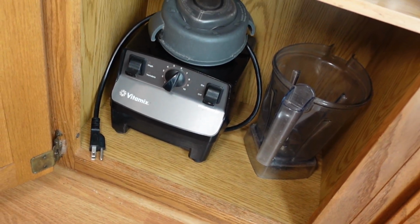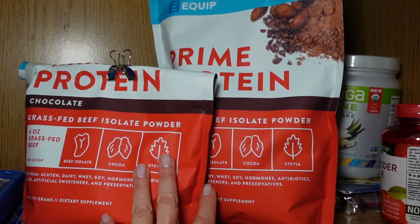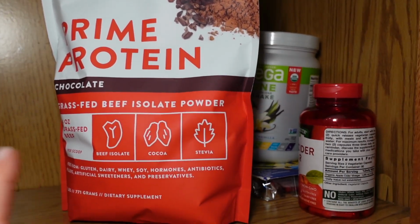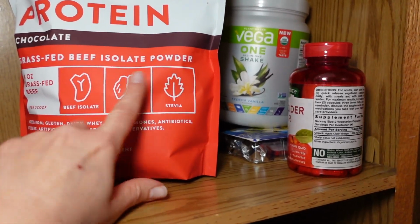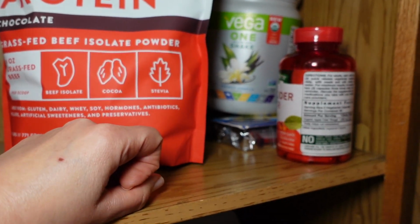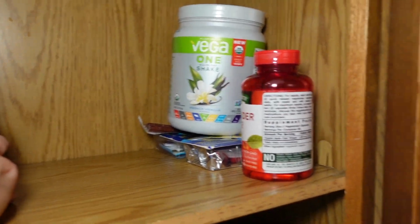And then I have my Vitamix down here. This right now is the protein that I'm using. It's by Equip. It's their Prime Protein. It's the grass-fed beef isolate. It's super clean, doesn't have any crazy ingredients in it. That's why I like it, and it tastes really good.